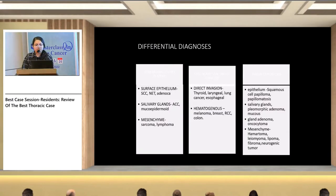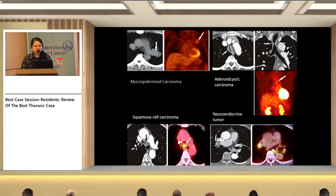So primary malignant tumors of the respiratory tract are of surface epithelium. We have squamous cell carcinoma, neuroectodermal tumors, neuroendocrine tumors, adenocarcinoma, salivary gland tumors like adenoid cystic carcinoma, mucoepidermoid, then mesenchymal tumors like sarcoma, lymphoma. So these are the pictures.